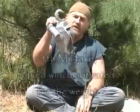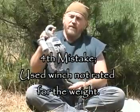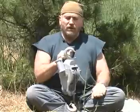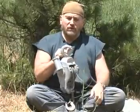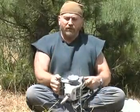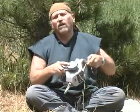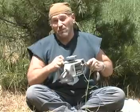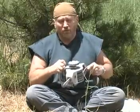This is the actual winch that I used back then. If you look at this winch right in here, this little hook here is bent out. The gate no longer closes. I failed, however, to read the side of the winch that tells the power of this winch. It says right on here 1,750 pounds, and I was pulling 8,000. Not too bright, Ron. Is there anything good?